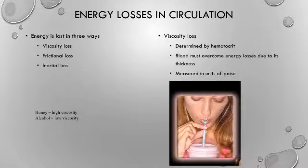Viscosity loss is determined by hematocrit. Blood must overcome energy losses due to its thickness. Viscosity is measured in units of poise, because Poiseuille was the person who did a lot of work in it. We'll learn more about Poiseuille later.